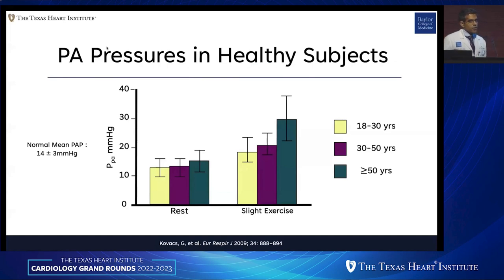So where does this come from? It comes from a large study by Kovacs and colleagues. They looked at a number of healthy subjects across an age spectrum, several thousand patients, and found that the normal mean PA pressure is around 14 plus or minus three. So two standard deviations above that is 20 millimeters of mercury.